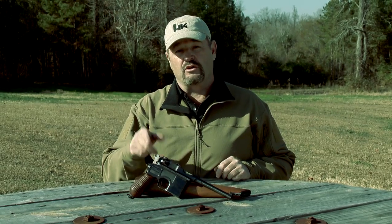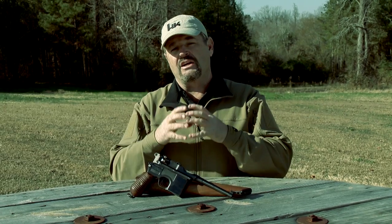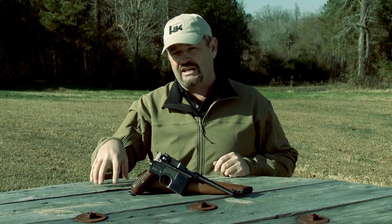This set the stage for the Luger that followed with Mauser, but the seeds to the handgun engineering expertise that we see in HK today all started way back in the late 1800s in Mauser and Oberndorf.